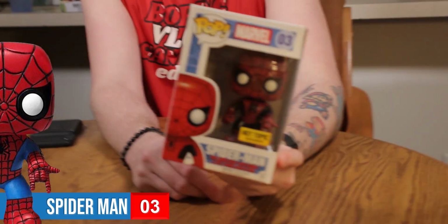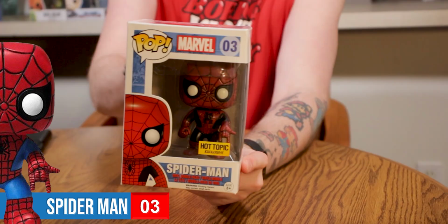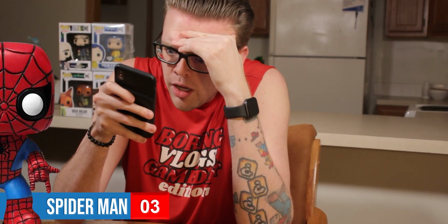First pop out, we've got Spider-Man. Nice. I don't know if it's a certain Spider-Man. I just see Hot Topic exclusive. I hadn't seen the front yet, I just see the back. There are so many Spider-Mans. Do you think they've done an Into the Spider-Verse one? No, sorry. I saw this exact one in black and white going for $200.